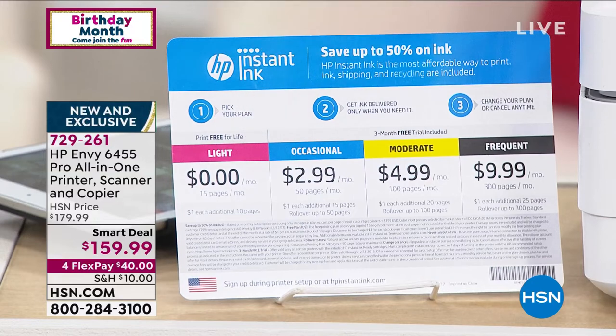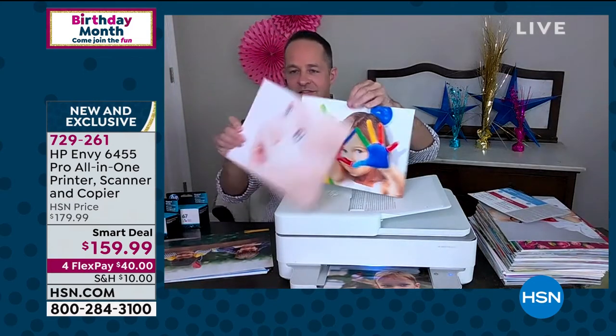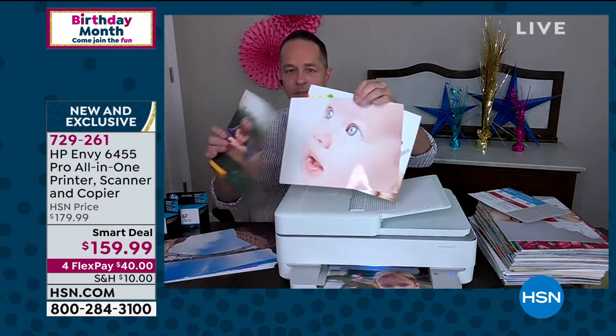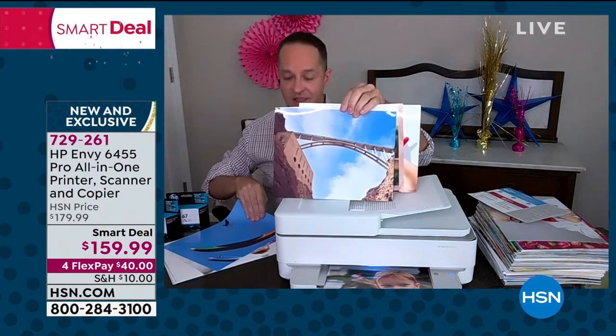HP will actually just send you the ink every month for 15 prints. And I want to show you what that means. This is free ink for life for up to 15 photos or 15 prints every month. Wow. And that might not sound like a lot. So what if you printed this and this, and this and this and this? That's five.